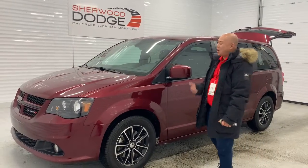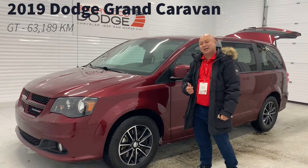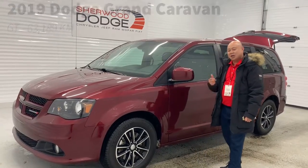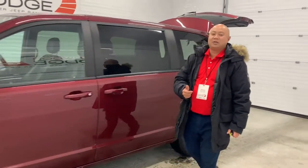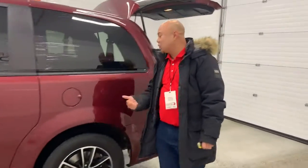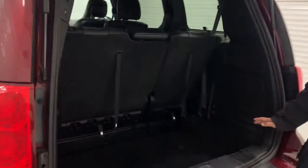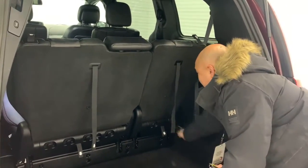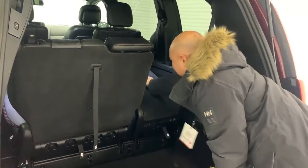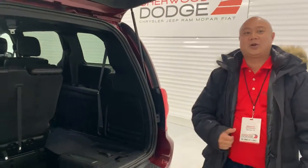I'm going to show you this awesome 2019 Dodge Grand Caravan GT in Octane Red. Does have a clean car roof. Got some great options here for you. One I wanted to show you was exclusive Stow and Go. So you got a 60-40 split here. It's as easy as 1, 2, 3, 4 to put it all down. There we go. Whoa. Let's go check out the inside.